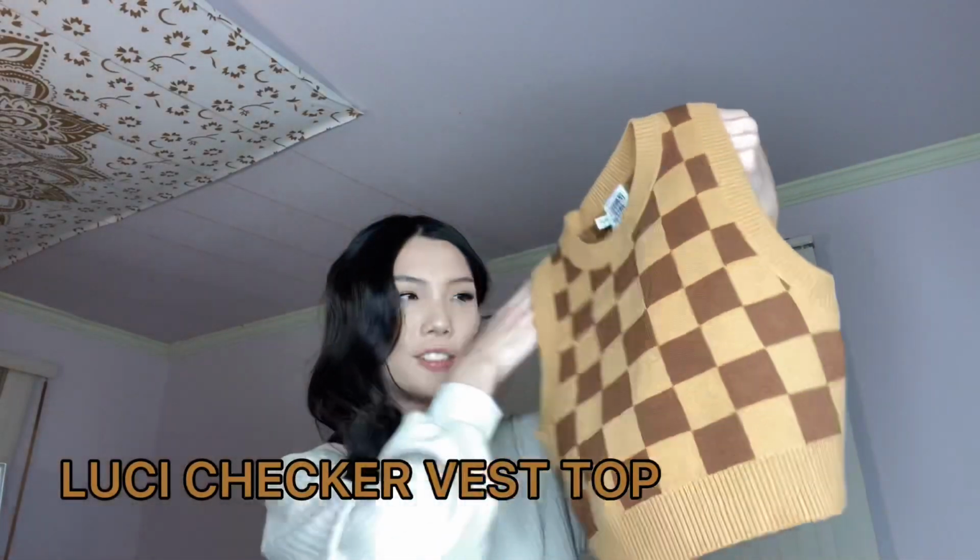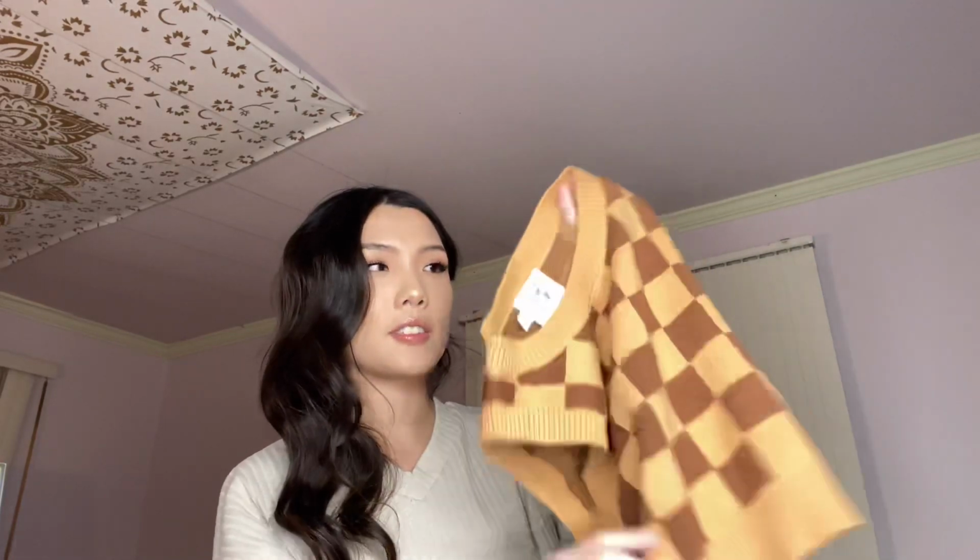Moving on, I got this really cute top. As you could tell, I really love the color and also the pattern of this top. I think it would look really cute with any joggers, skirt, pants, jeans, anything like that. And also the material is very soft and very stretchy.